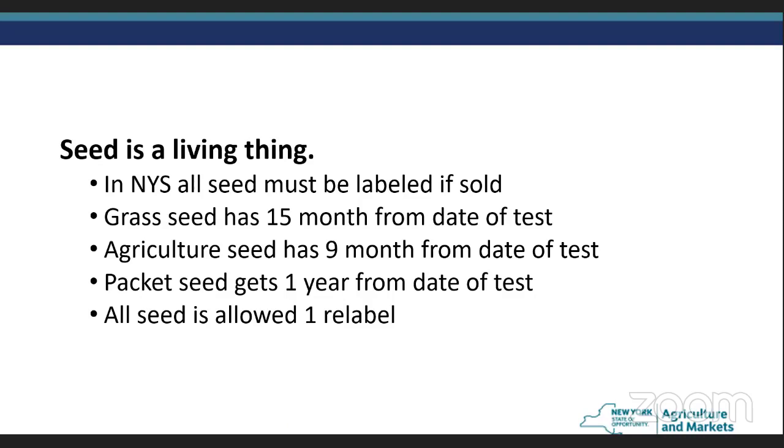Okay, yeah, so here are the dates that New York State uses by product type. Other states may have different rules. New York State, as a cold state, generally has a long time frame when other states, for the last date of sale.